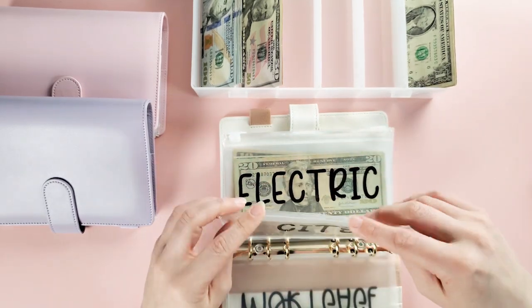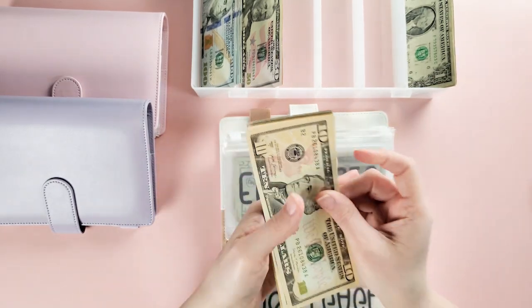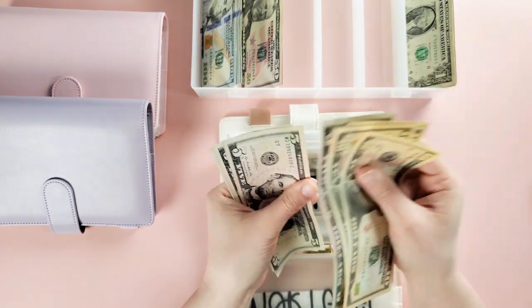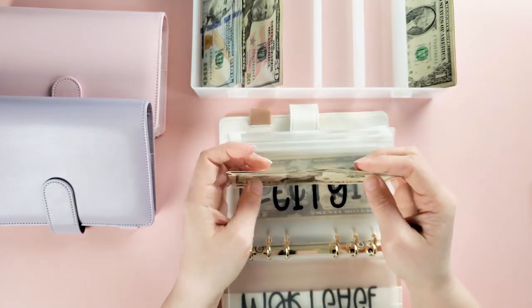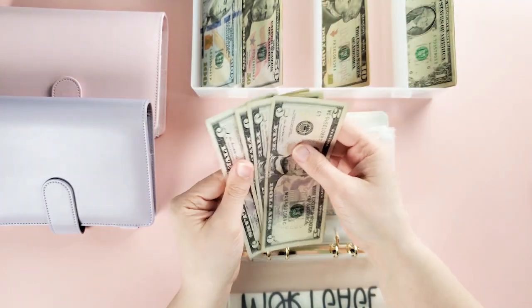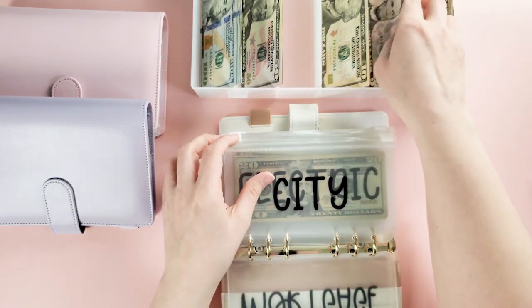And for city, going back to the bank is 10, 20, 30, 40, 45, 50, 55, 60. $60 going back to the bank for May payment.